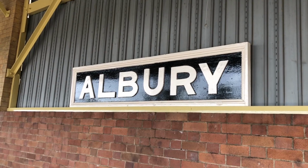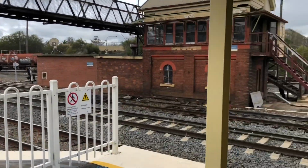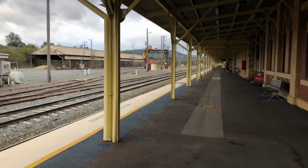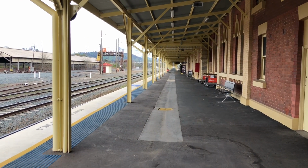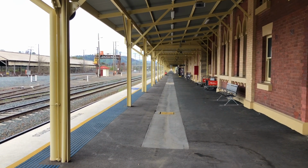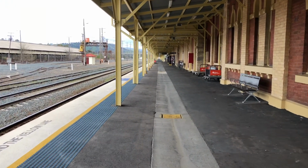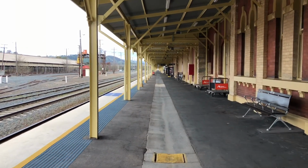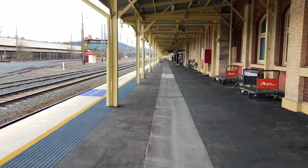Currently at Albury Station. I am going to do a walk of the platform for you guys, as Albury Station is the longest station, platform one is the longest station platform in Australia and possibly the Southern Hemisphere, I believe. Depending if it's on time or not, I should be able to film an XPT for you guys as well, which is heading to Southern Cross.